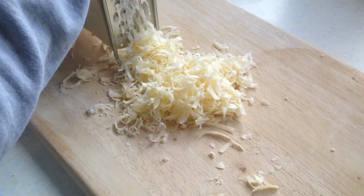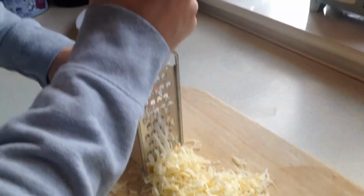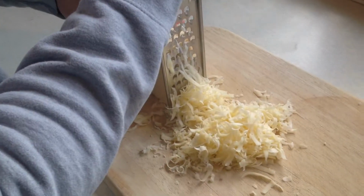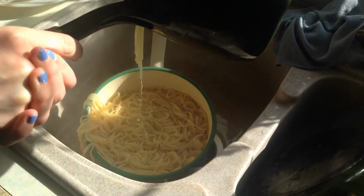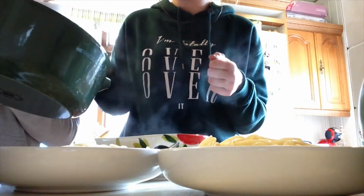Now it's time to put the pasta in the water, and I also like to add a little bit of salt in the water as well, just to make it taste that extra little bit. And this is some cheese that Aubrey was kindly grating for us all. And this is me very badly tipping the pasta in, and some of it goes in the sink, which is not good, but the pan was heavy.